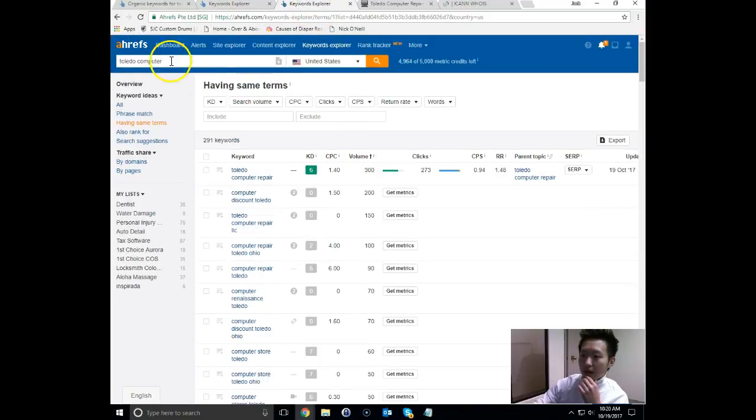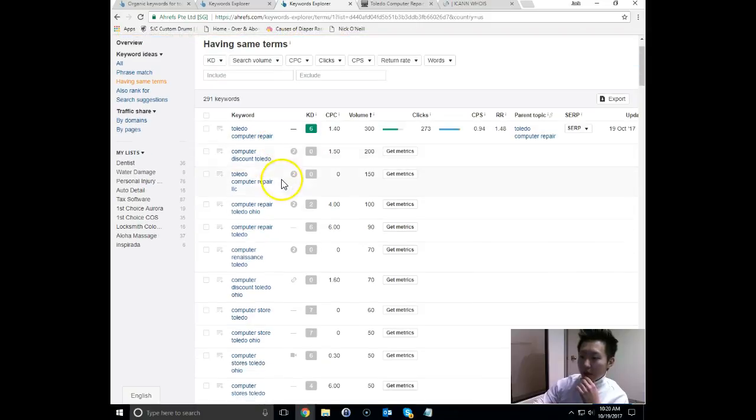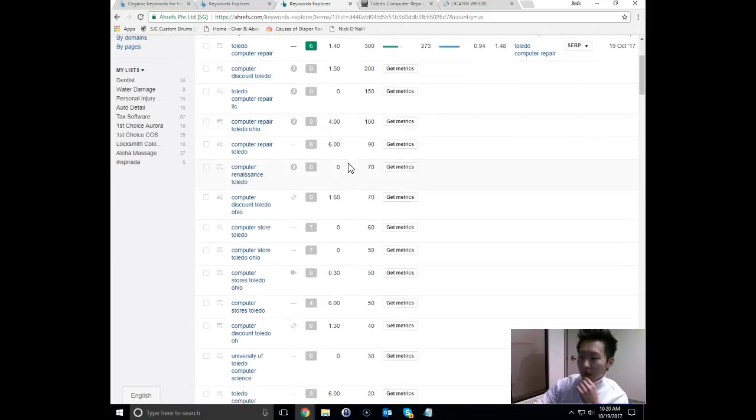The other keyword I put in was Toledo Computer, and Toledo Computer Repair. Computer Discount Toledo is another one you could potentially rank for. Computer Renaissance Toledo, I don't know if maybe that's a brand, another competitor. Now, there's nothing wrong with ranking for your competitor's keywords, right? Honestly, if I go into the mall expecting to go to a Nike store and purchase some Nike shoes, but on the way there I see a Puma store and I see some really nice kicks, I go in there and end up purchasing the Puma kicks instead of the Nike shoes, that's just part of business, right? And so we can absolutely rank you for some of your competitors' keywords as well.